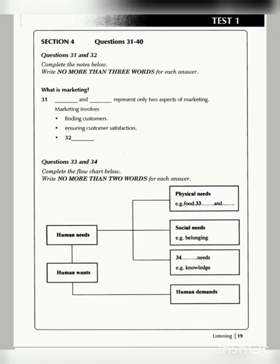The most basic concept underlying marketing is the concept of human needs. These include basic physical needs for things like food, as well as warmth and safety. And marketers don't invent these needs. They're a basic part of our human makeup. So besides physical needs, there are also social needs. For instance, the need to belong and to be wanted. And in addition to social needs, we have the need for knowledge and self-expression, often referred to as individual needs.